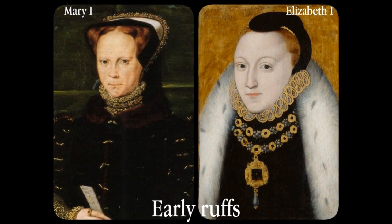A ruff was made of yards of fabric, a mixture of linen and lace. The earliest ruffs were crafted around the wearer's neck using pleats in figure 8 shapes and pinned using bone, wood, steel or ivory pins. It could be time consuming, and by the time it was finished, I'm sure the wearer would have a bit of a stiff neck.